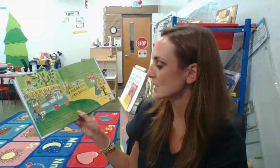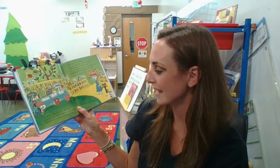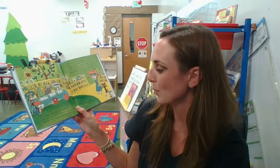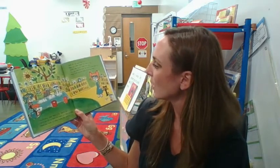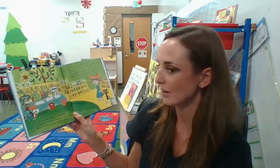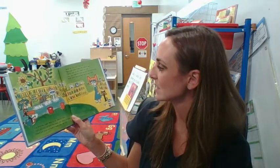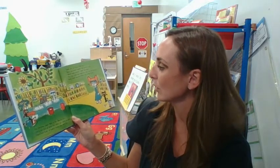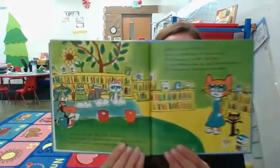The librarian takes Pete to her favorite room. There are lots of Pete-sized chairs and tables and shelves. There are books of every shape, size, and color. "What do I do now?" Pete asked. "Now you read a book," the librarian says. "Which book should I read?" asked Pete. "You can read any book you would like," says the librarian. Pete looks around the room. There are so many books.